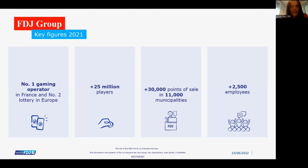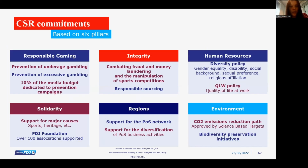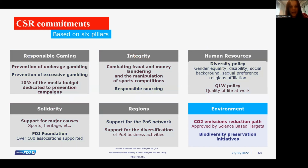So FDJ Group is the number one gaming operator in France and the second lottery in Europe. We have a pool of 25 million players. We can find our game offers in more than 30,000 points of sale in more than 11,000 municipalities. The work carried out with the GBS was done within the framework of our CSR policy and its environmental pillar. Through this pillar, FDJ addresses two major issues, climate change and the loss of biodiversity.